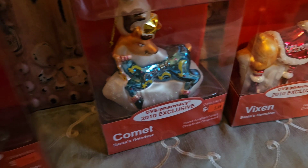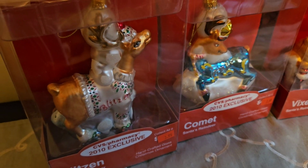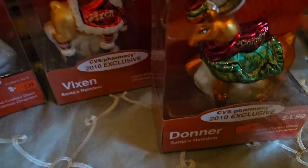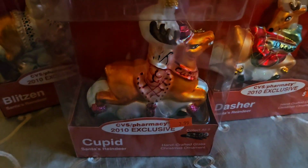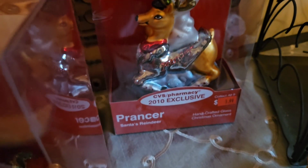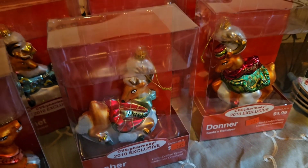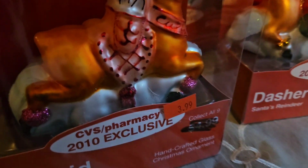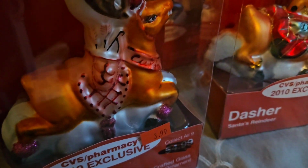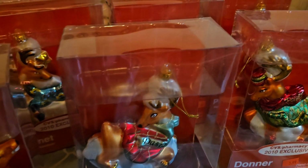So I have 3, 4, 5, 6, 7. So I have Cupid and Blitzen, Comet, Dasher, Donner, Vixen, and Prancer. Now saying it that way, you know, without singing the dang song, I don't know which one's missing. Other than we know Rudolph. I know Rudolph is not in this group. So I paid $3.99 for all of these. So let's round that up to 4. 4 times 7 is $28 for all of these.